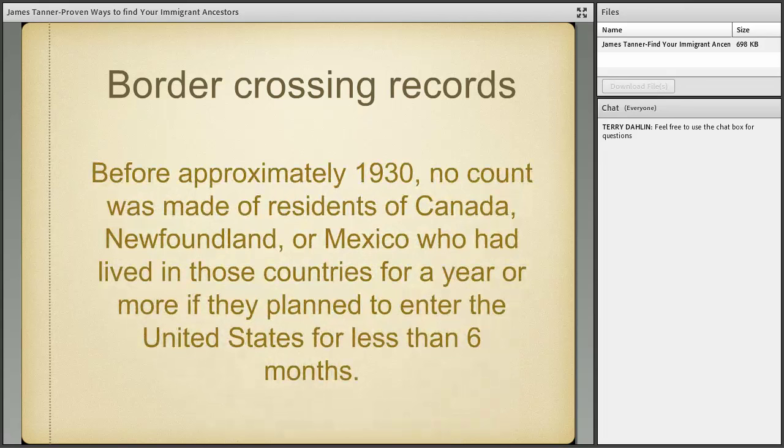Okay, so this one tells you another interesting situation because it brings it even closer to the present. Before approximately 1930, no count was made of residents of Canada, Newfoundland, or Mexico who had lived in those countries for a year or more if they planned to enter the United States for less than 6 months. So you just walk across the border until 1930. All they had to have done was lived in Mexico for a year, and then they could come into the United States without any kind of record of coming across the border.